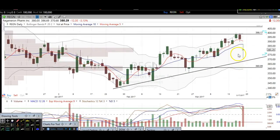So the next thing I want to point out here is this trend line. Biotechs have a nice trend line right here. You can see several bounces, and that's just below the low of the day on Friday. So right around 370 is going to be that level of support there for REGN.